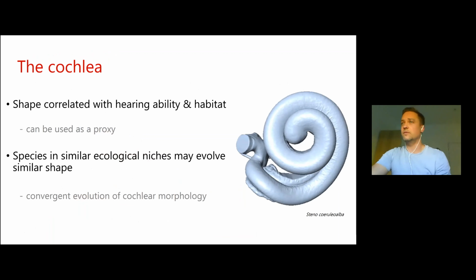And it's this endpoint of the auditory pathway that most of my research is concerned with in terms of marine mammal hearing, and it's of course the cochlea. And there's a couple of reasons for this. First of all, it's the shape of it. Our previous studies have shown there are correlations between the shape of the cochlea and what actual sounds animals can hear, and also potential correlations with what habitats these animals are living in.